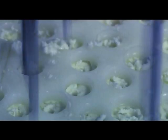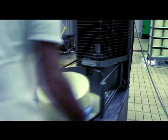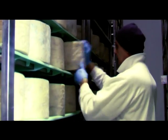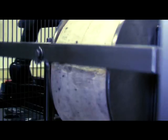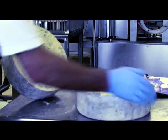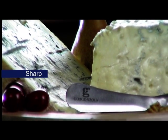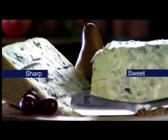After 10 to 12 days, piercing allows oxygen to penetrate inside the cheese, facilitating ripening and the development of the characteristic veins created by selected molds that give Gorgonzola its appetizing look. After a few days, the operation is repeated on the other face. The cheeses are then cleaned with a salt water solution that produces and preserves the crust. After 60 days, the compact, rough crust and the creamy, streaky interior confirm that the cheese is ripe. Here it is, genuine Gorgonzola.